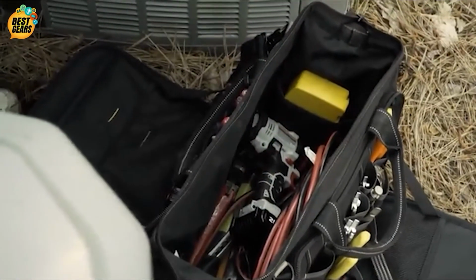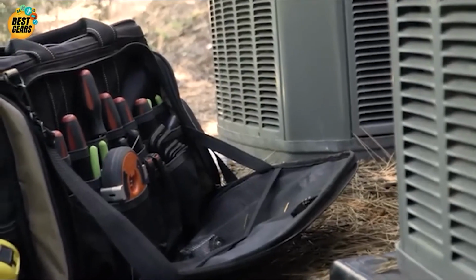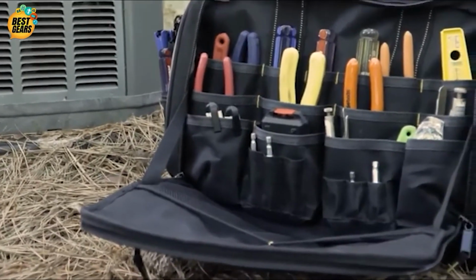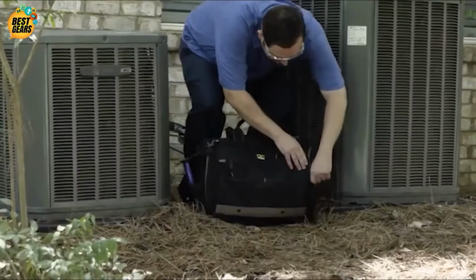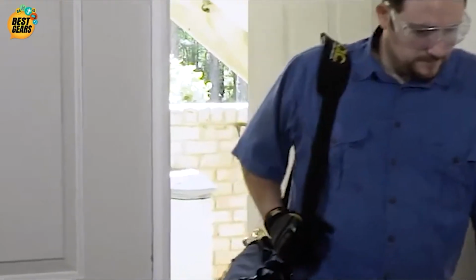It's capable of holding a variety of tools. The side compartments are equipped with vertical pockets, so it's easy to see your hand tools, and they zip closed to prevent tools from falling out. The adjustable shoulder strap is padded for extra comfort.